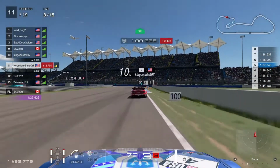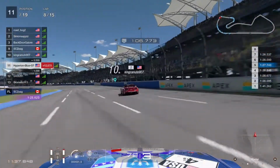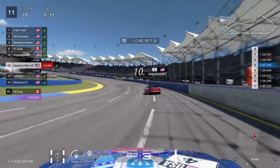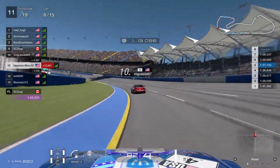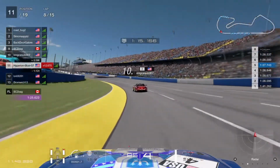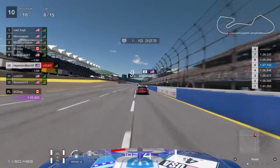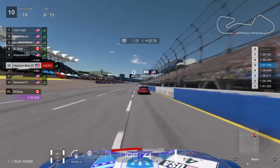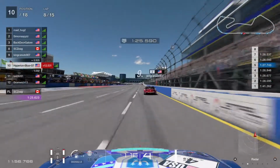But it looks like I'm going right back through that corner. This is going to take good advantage of less braking. Almost there, folks. Positions changed after two drivers left the lobby. So now we're about to go in at the end of the 8th lap.